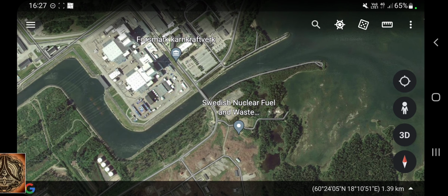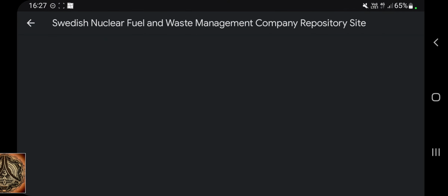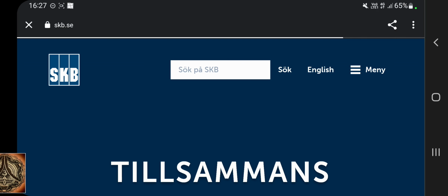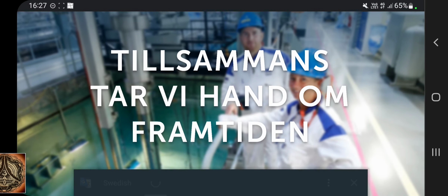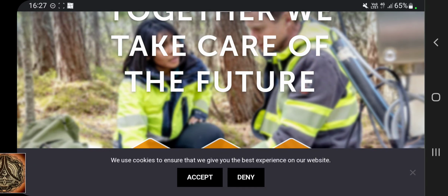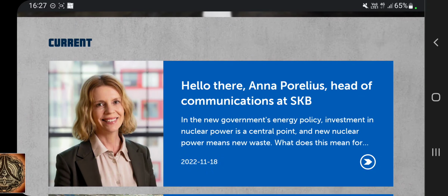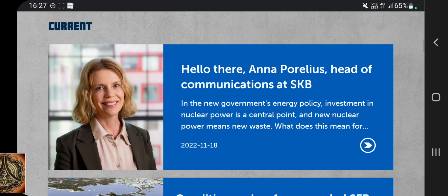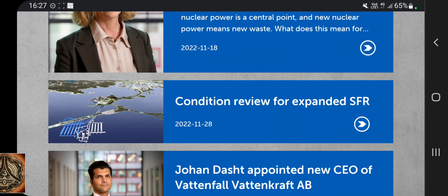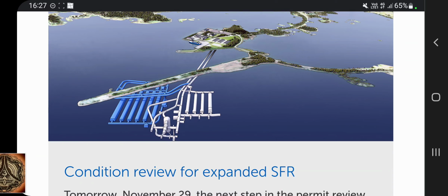Swedish nuclear fuel and waste warehouse. No pictures. No data. Is there any? No. There is. Tillsammans tar vi hand om framtiden. Together we take care of the future. We use cookies. Really?